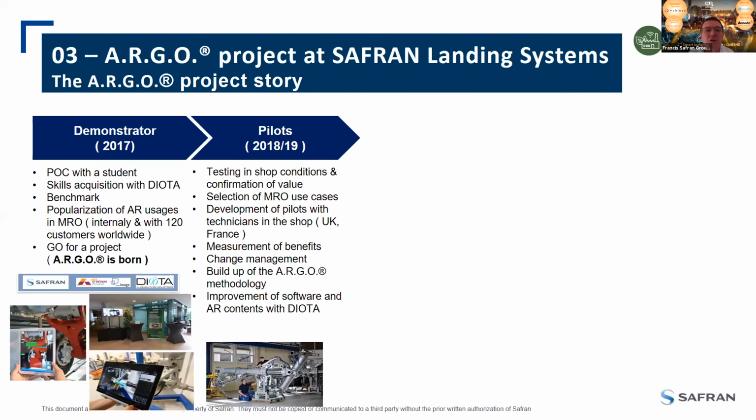Then we entered a phase with pilots. A pilot, compared to a demonstrator, is a use case in a true environment. So we did that in 2 shops in France and UK, and then we really demonstrated the value in the shop. And we extended the communication on the use cases, and the project started to be known, and the managers, the decision makers, started to believe in the project. And we had a roadmap.